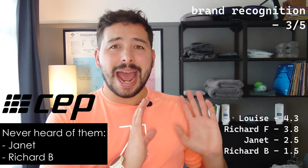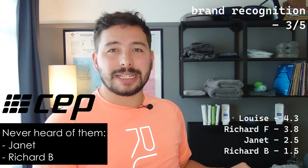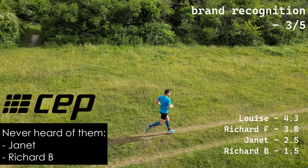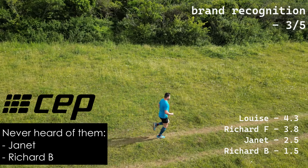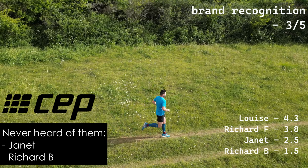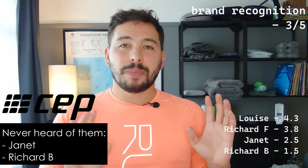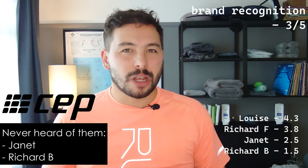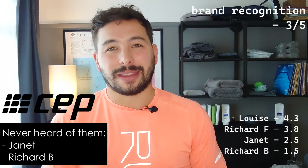Janet and Richard B hadn't heard of CEP before in the slightest, but both gave quite favourable reputation scores, with Janet saying that the feel and the look of them made her feel that this is a good brand, and therefore gave quite a good reputation score, whilst Richard B again gave his positive experience a, albeit maybe slightly more reserved score, but still a good score nonetheless.